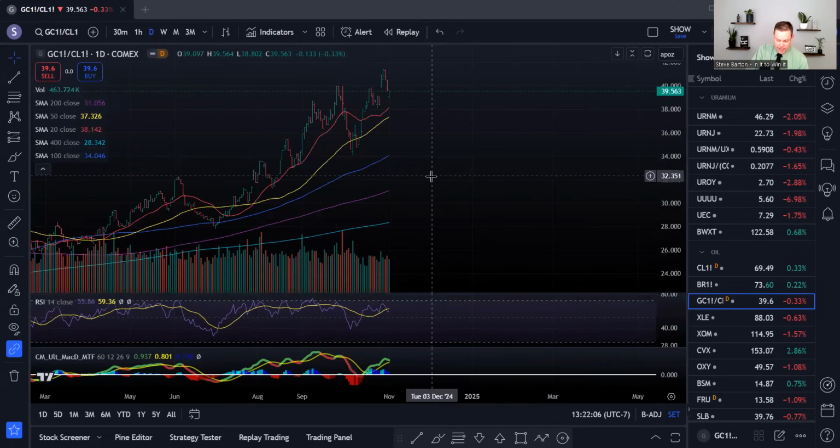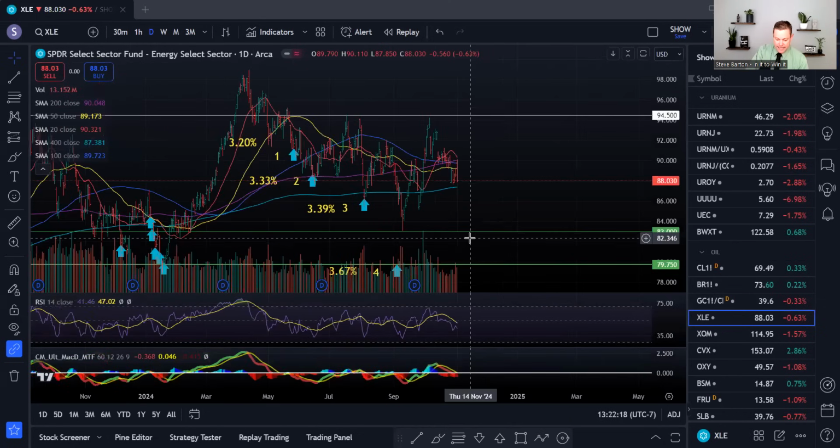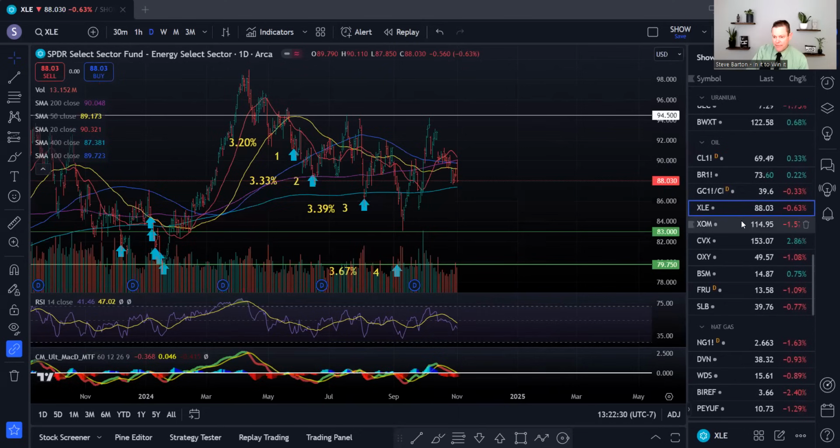So it now takes 39.5 barrels of oil to buy 1 ounce of gold. So gold outperformed by 3.1% for the week. And XLE, our favorite oil ETF, is down 1.9% for the week. Looks like it's just hovering above this 400-day moving average. Still like a limit order down here of $83 and then a stink bid of $79.75.